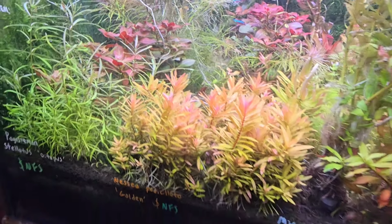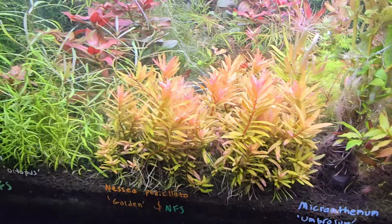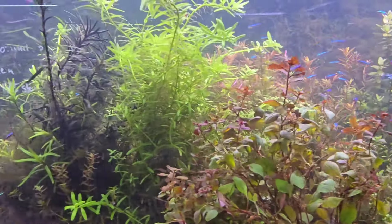Very cool. Also the Nymphaea, very, very cool. And I just like seeing these colorful stem plants. These are what Luke and I nerd out over and trade.